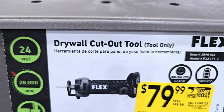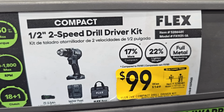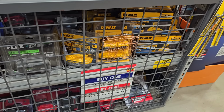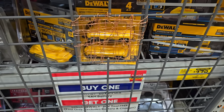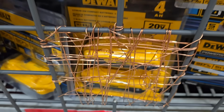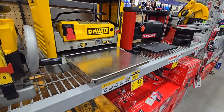You got the drywall cutout tool for $79, down from $99 on clearance. It's actually a pretty nice tool. 1/2 inch 2-speed drill driver, $99, down from $149. That's for the kit. And guys, like I said, they're breaking into this store. Somebody got some pliers and cut these wires and took some batteries out. So yeah, it's getting annoying.